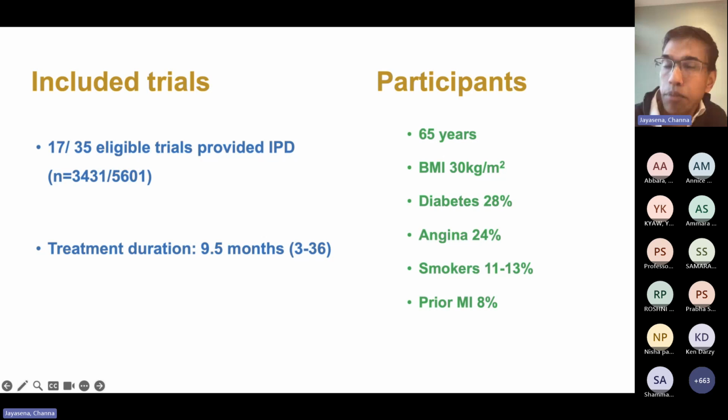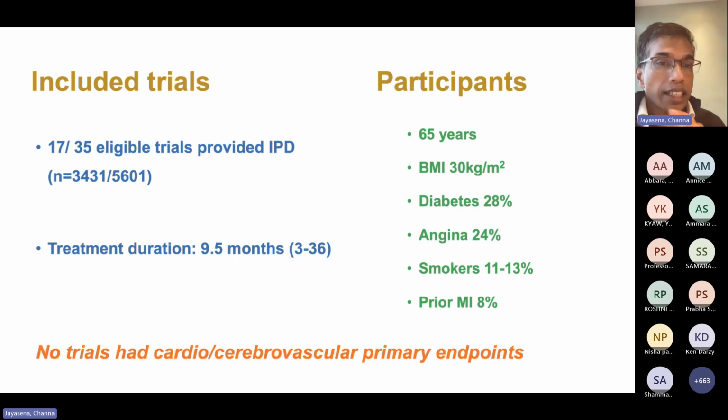This is really important. The average participant who took part had a BMI of 30. Many of them had diabetes. They're in their 60s, and a lot of them had been smokers. Angina was very common. So this was a really relevant population in which to study the safety of cardiac events.